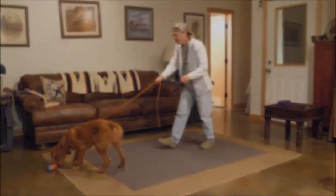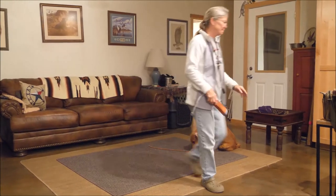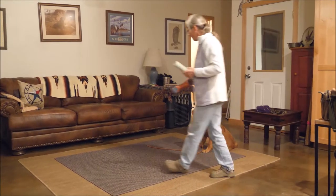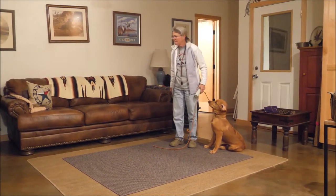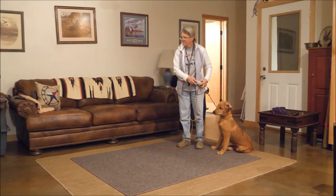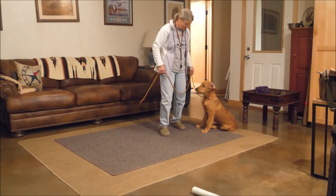Fetch. Let's go. Next, we decided to do his first ever double. He has done what we call a completed retrieve, which you'll see here.